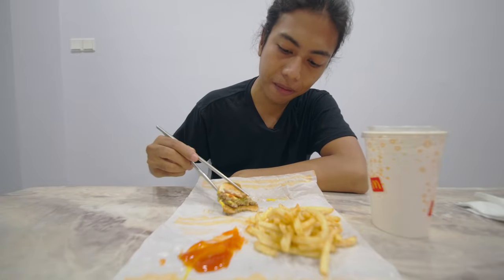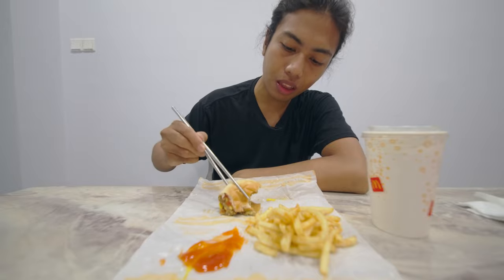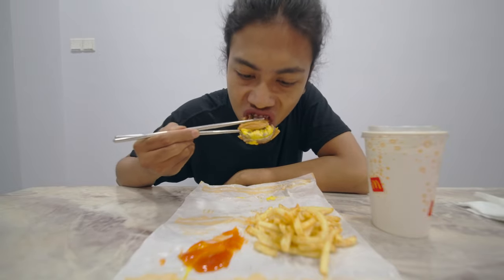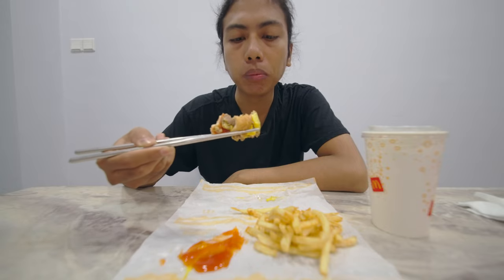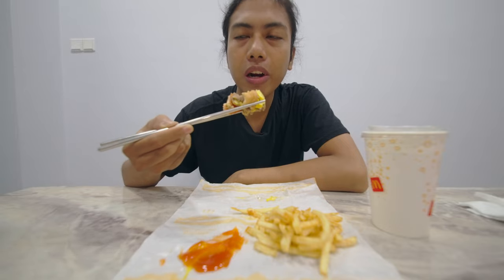Oh, we got separation. The bottom bun separated from the burger. Oh no. Can't have that. Come on. Alright. Okay, let's break.